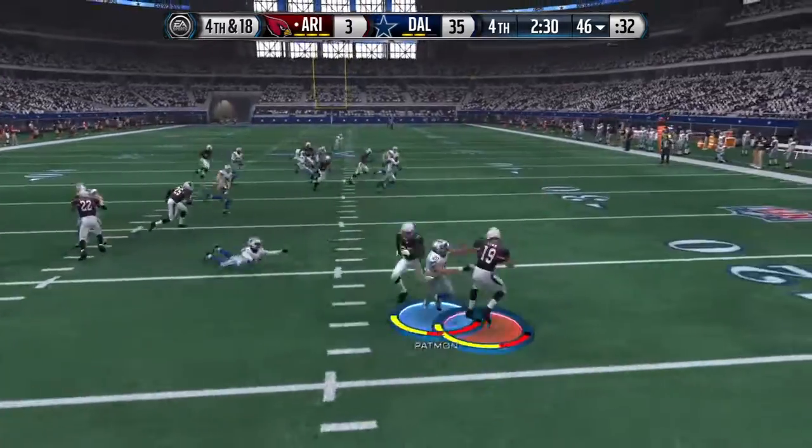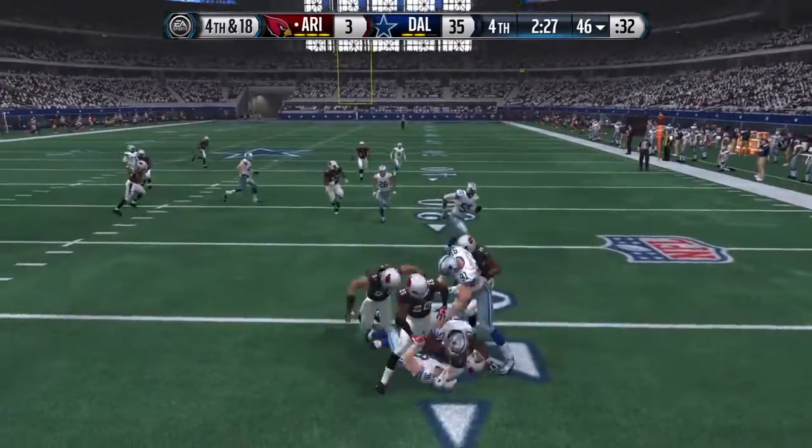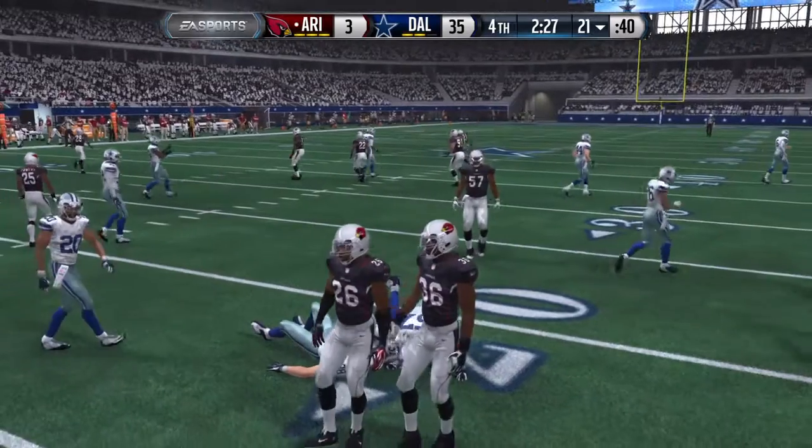Ginn will try and return this one. Bites off the hit. Ginn takes the hit and is brought down.